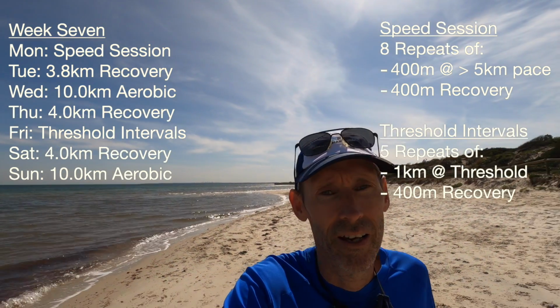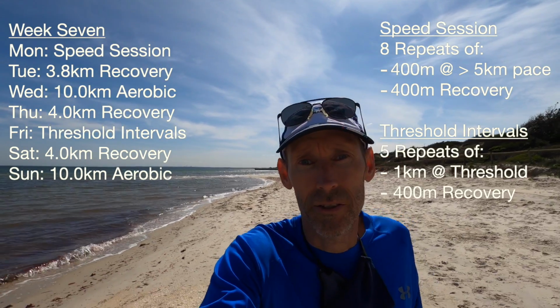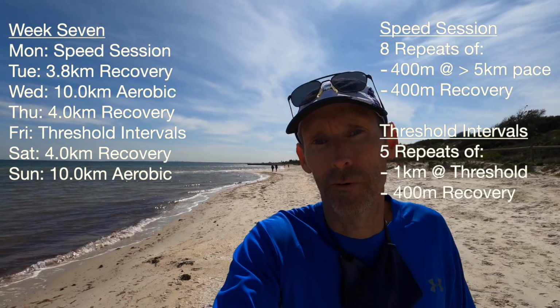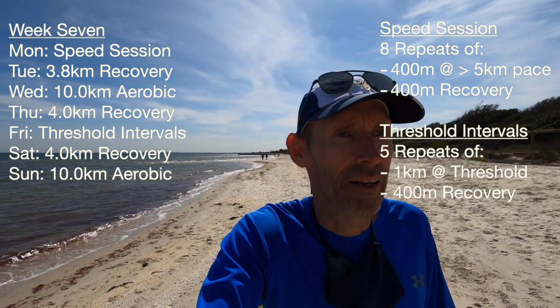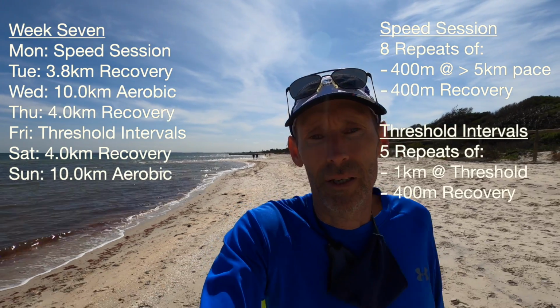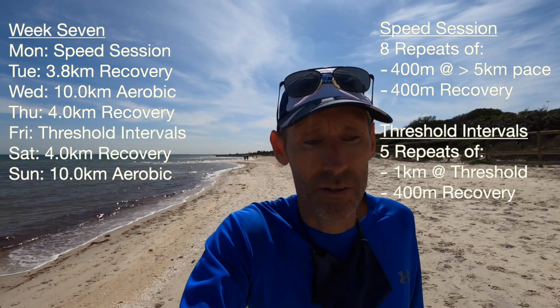On Friday I intend to do another set of threshold intervals, 1k distance, this time increasing the intervals from 4 to 5. Again, just that gradual increase, and I think that should put me in a good position to then jump into the true quality sessions after a recovery week next week.